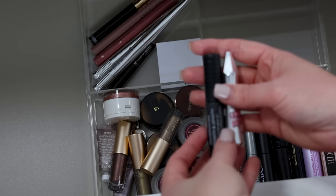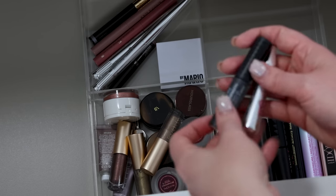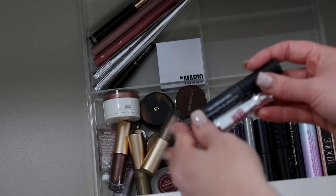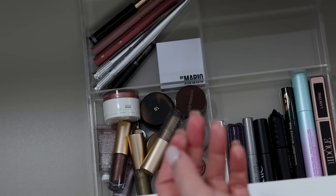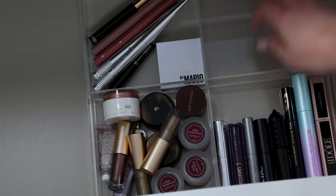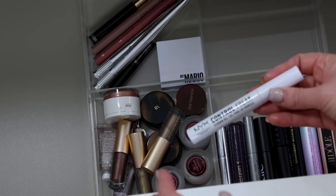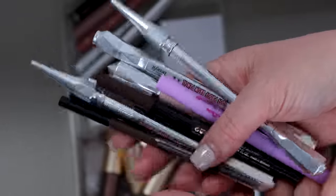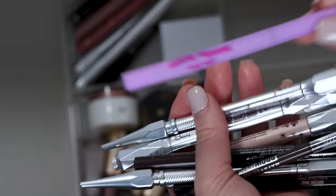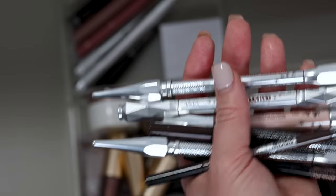And I have a full Gimme Brow and this Bare Minerals Strength and Length Serum. So I'm actually going to move these to my brow drawer, or my everyday brows, which I'll show you guys later. Oh, I have this one too. This is a NYX Control Freak. I might move that over too. I have all these brow pencils and pens. This one is pretty much empty. I'm just going to put that in my everyday drawer to use up.